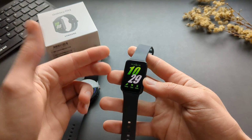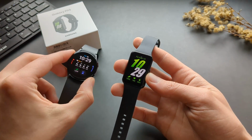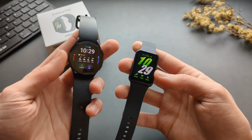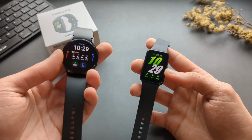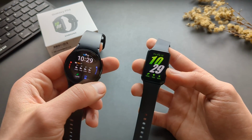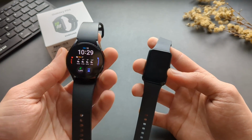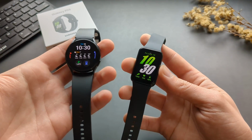What I also really like about the Fit 3 is that it's actually a much smoother and faster watch than the Galaxy Watch. Even if it's a cheaper watch, it's much smoother and much more pleasurable to use, because the Galaxy Watch runs a very bloated and slow Wear OS system, and a lot of the actions feel kind of slow compared to other watches such as Apple Watches. So that's one of the negative things about the Galaxy Watch in daily usage.